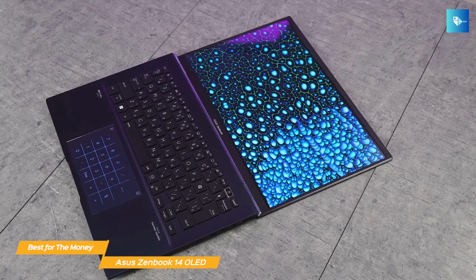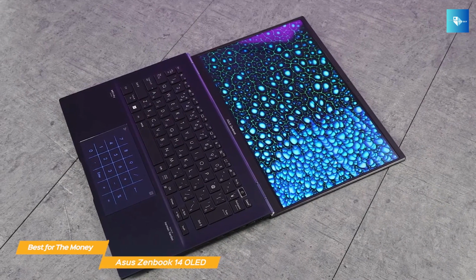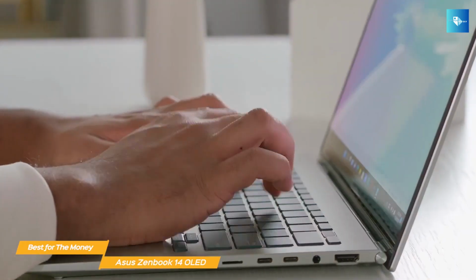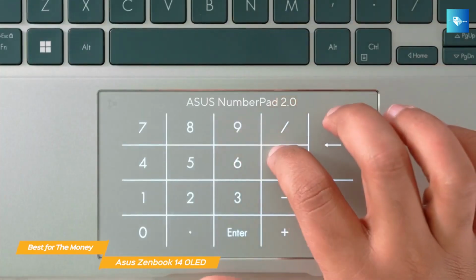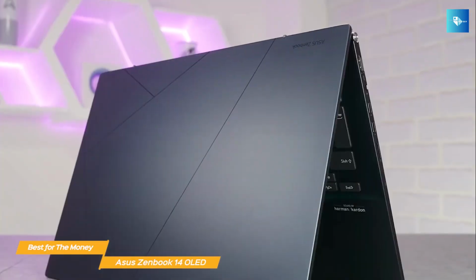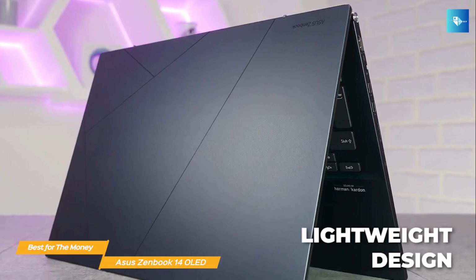Good keyboard function is a must-have, and the ZenBook 14 is really solid in that area. Its backlit keyboard is comfortable to type on and has good key travel, which makes it easier to type out long essays or reports. It also has an integrated number pad, making it perfect for students who need a lot of calculations. All of these features come in a thin and lightweight design that makes the ZenBook 14 super portable.